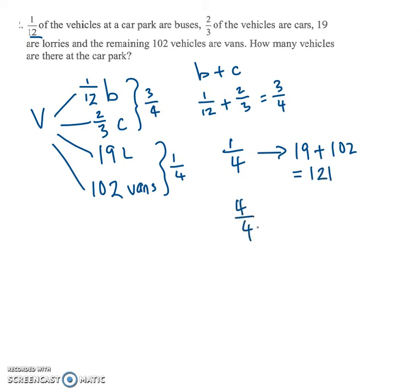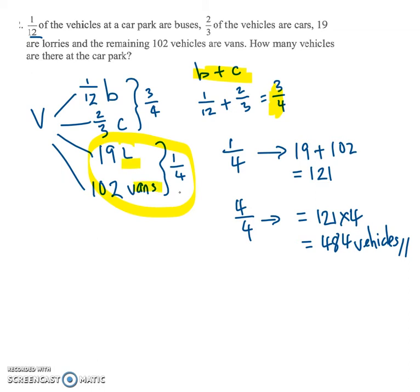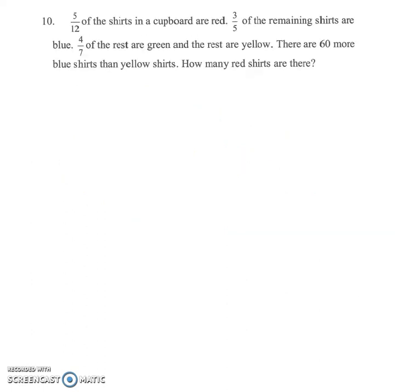So 4/4 will then be equals to 121 times 4 equals 484 vehicles. So that's the answer. So the key thing to note in this question is that when you add up the buses and the cars, all right, the leftover is actually the lorries and the vans together. So you have 1/4, that is the lorries and the vans add up to be 1/4. So you need to find 4/4 for the total number of vehicles is 121 times 4, you get 484. Okay, let's take a look at the next question.